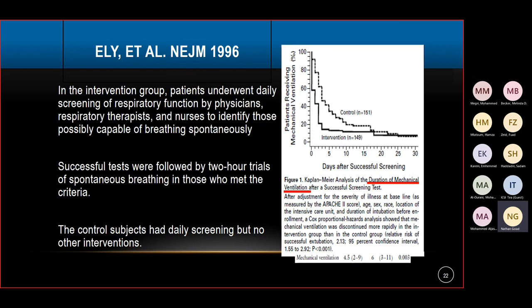So as I said, 1996, and in the intervention group, patients underwent a daily screening for respiratory function by the physicians, the RTs, and the nurses to identify those who were capable of breathing spontaneously. Those who had successful tests received two-hour trials of spontaneous breathing, and the control subjects only had daily screening, but no other interventions. The primary endpoint was the duration of mechanical ventilation, and it was drastically reduced in the intervention group with 4.5 days median versus 6 days. So it reduced the duration of mechanical ventilation by a day and a half just by doing spontaneous breathing trials on a protocolized basis.